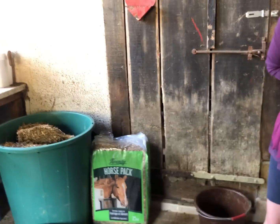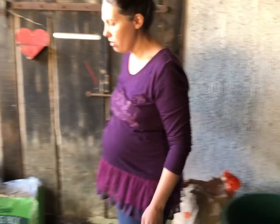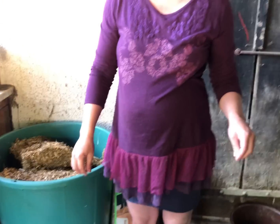So basically, the first thing I do in the morning is put in this, which is called sugar beet. It's a pulp, and it's really good for horses that have no teeth, basically. And most of ours don't have any teeth, so their feeds have to be quite almost sloppy. So we've got a lot of face wiping.